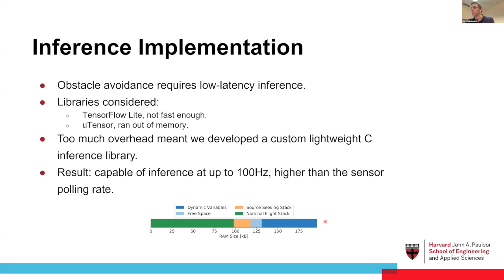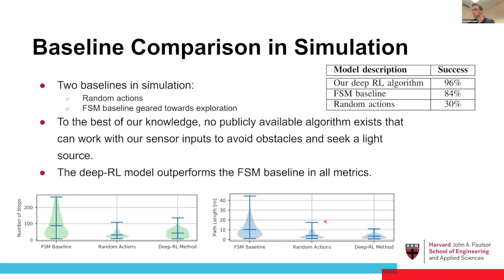So we ended up coding our own lightweight C inference library, and because the network we were using was basically just fully connected layers and some simple nonlinear operators, it turned out really well. So yeah, we could run it basically at 100 hertz, faster than the polling rate of the sensors.